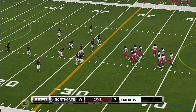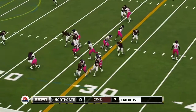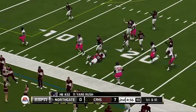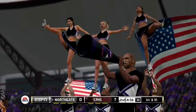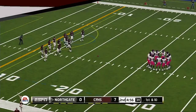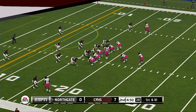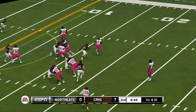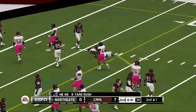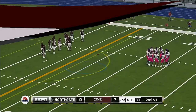Back to the action now here in the second quarter. He's at the 20. He's taken down at about the 17-yard line. That makes it first and 10. Ball on the 17-yard line. Makes it to the 8. They go with a run, and that'll be a gain of 9. That brings up second and 1.